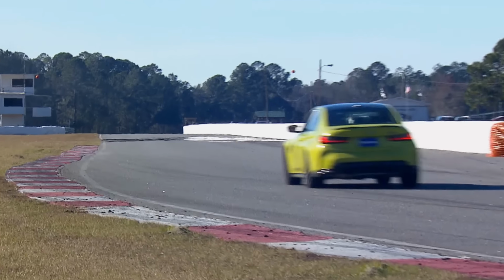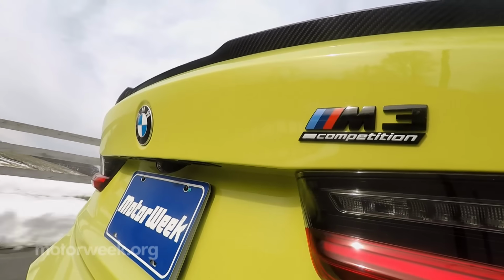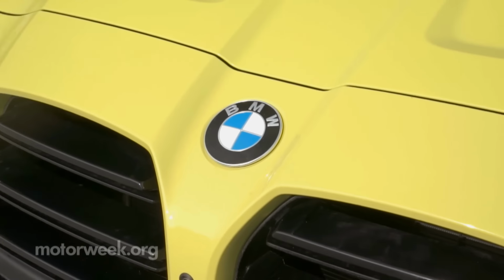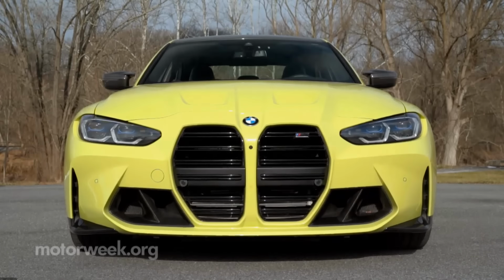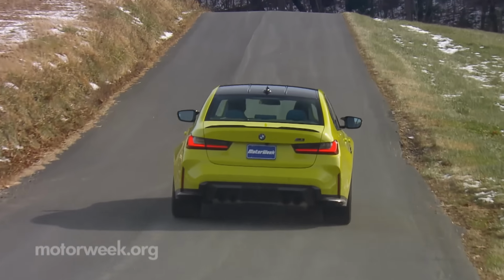Competition can bring out the best in people, and it can also inspire car makers like BMW to keep pushing boundaries. The 2022 BMW M3 Competition xDrive is a supercar in sedan clothing, making it an extremely difficult challenge for their competition to match.